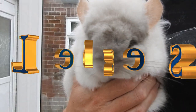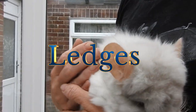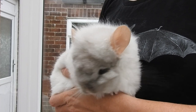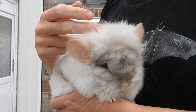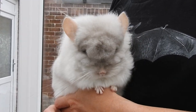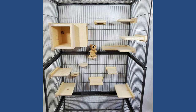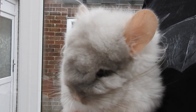So the next one is ledges. Now, ledges in your cage are really, really important. They need plenty of places to hop to and from, because it's a massive part of how they exercise. It's actually more of a way they exercise in the wild more than wheels. It's more important to have ledges in your cage, and they need places to hop to and from.